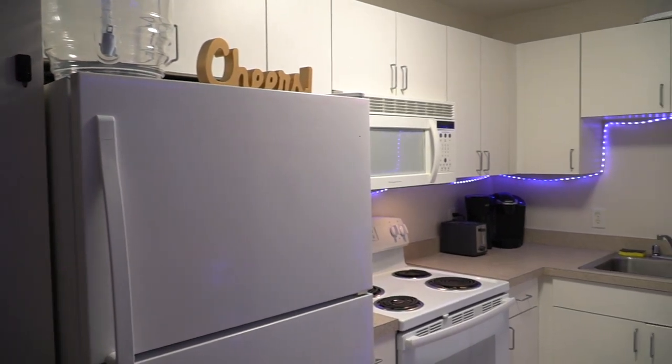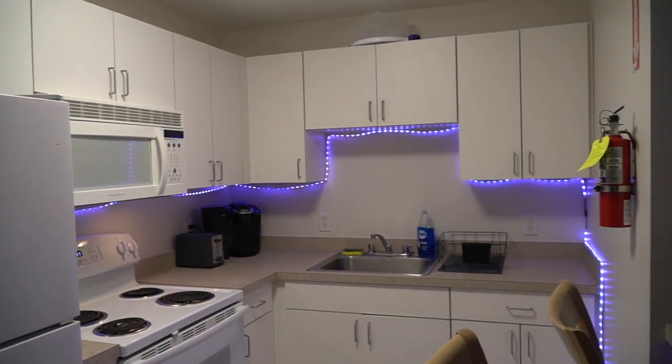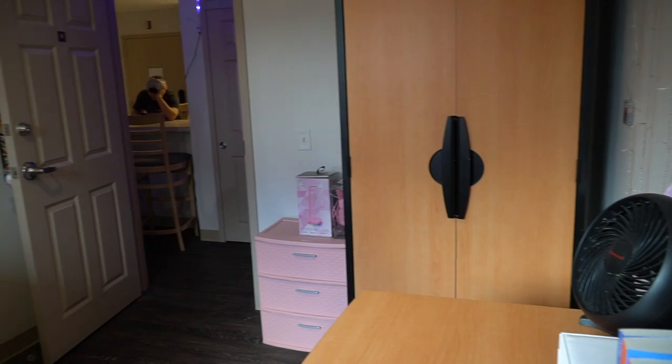This is our kitchen where we have a full countertop with stove, microwave, and fridge. Here is one of our closets that we all kind of use for like winter jackets and coats.